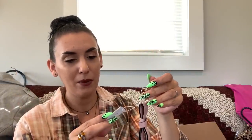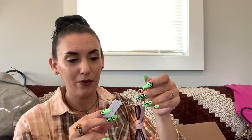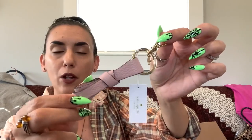Okay, it's brand new, yes, but what am I gonna do with this? They really want $39 for this? Okay, so it is a pink, like a blush, pale pink, Kate Spade key fob, keychain. I mean, it's cute, it's pretty, it's brand new, but I want a purse, not a keychain. So it's brand new. It comes with the little bag, and I guess this is the box that it comes in. $15. I'm kind of disappointed with that, I'm not gonna lie.